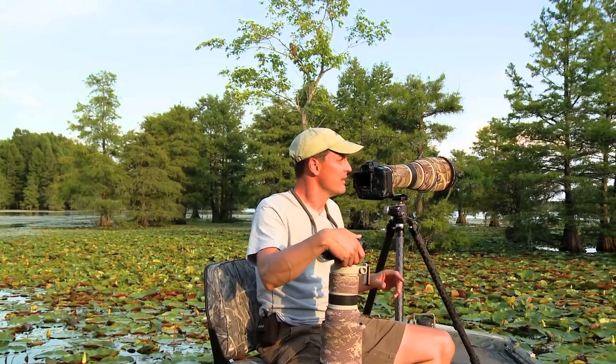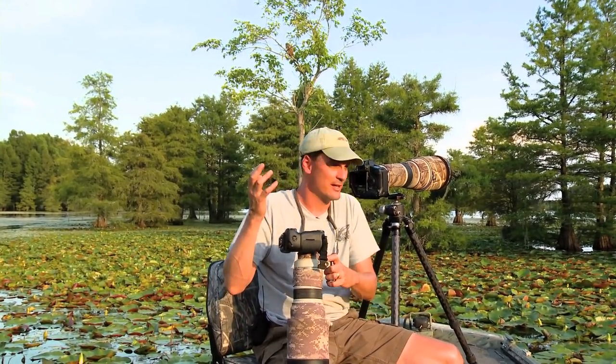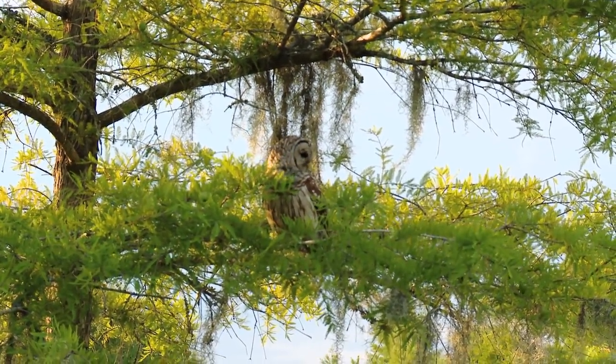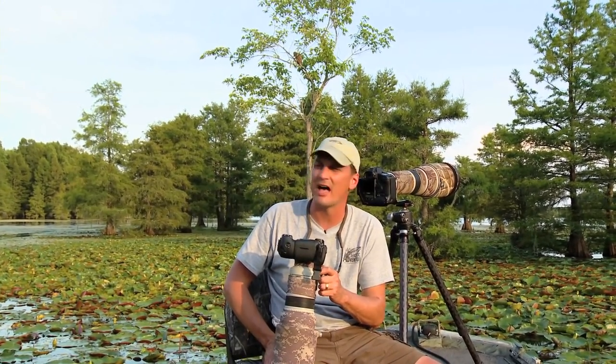If you choose to use autofocus to try to get birds in flight, be sure you keep that sensor on the head, and if you can do it, as close to the eye as possible. That's what you always strive to do, is to get the eye of the bird in sharp focus. So whenever possible, if you're using autofocus, try to keep that sensor on the head so you can get nice sharp shots of the head and the eye area.